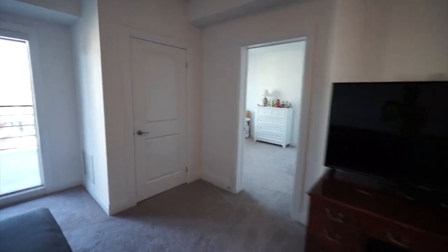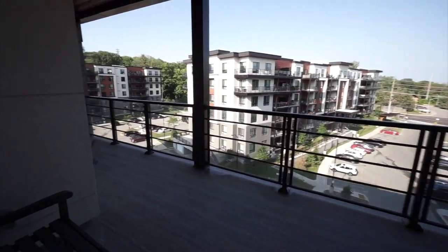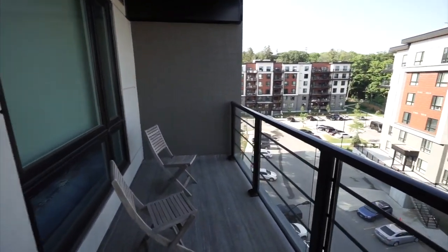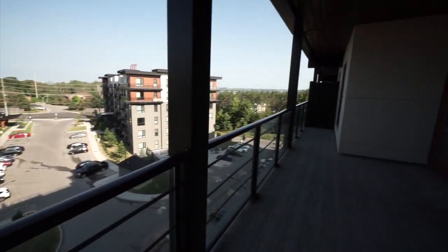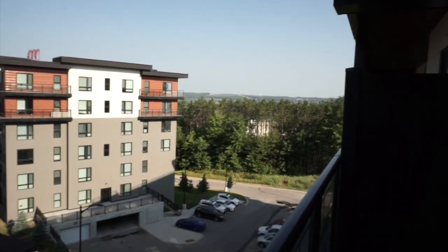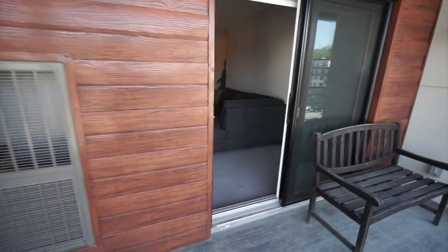Bedroom on this side, the master's on the other side, which we'll look at later. Look at this view and the extra large balcony. This is quite an extended balcony that goes pretty much twice as long as most of them. You can actually see part of the city of Barrie here and the trees. Let's take a look back inside.